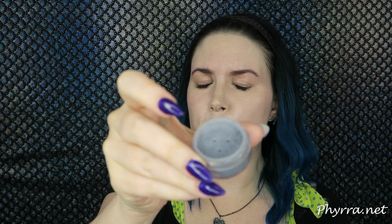The color I'm going to be contouring with today is Aroma Lee Digitalis Purpurea. I probably said that wrong, but it's basically a sort of blue-gray powder. You're probably thinking that's crazy, why would you use a color like that? I'm just going to show you why, because for me it looks very flattering.